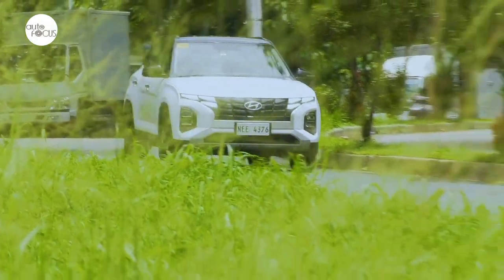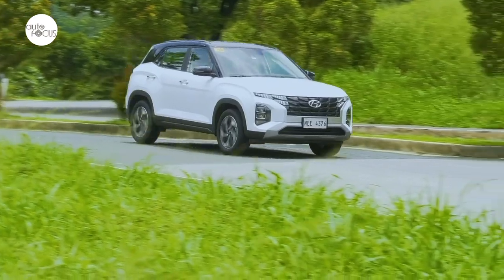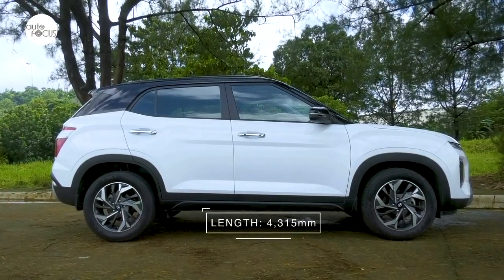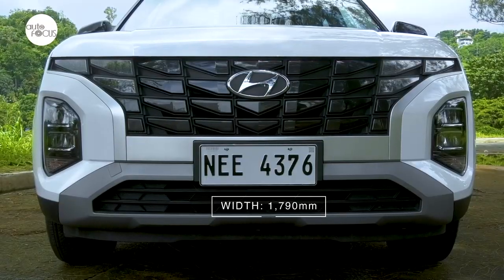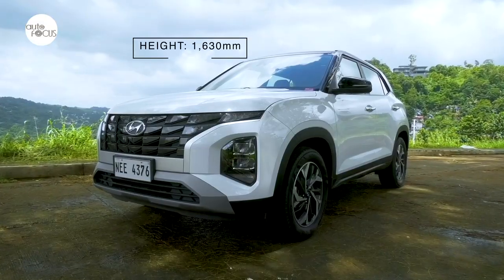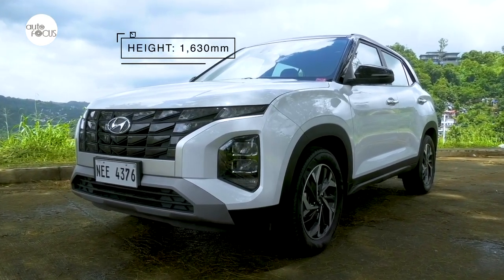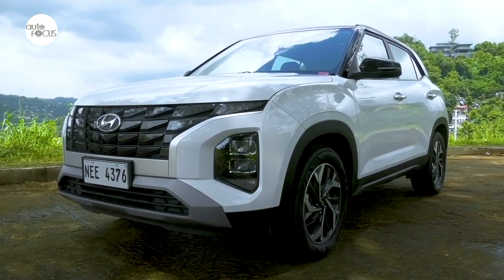Among the first models that Hyundai Motor Philippines launched after it took over local distribution of the brand was the Creta. At 4,315 millimeters long, 1,790 millimeters wide, and 1,630 millimeters tall with a roof rails, the Hyundai Creta competes in the subcompact crossover segment.